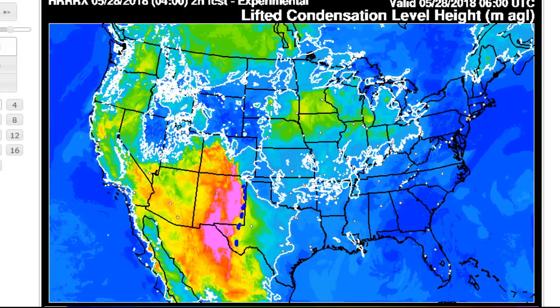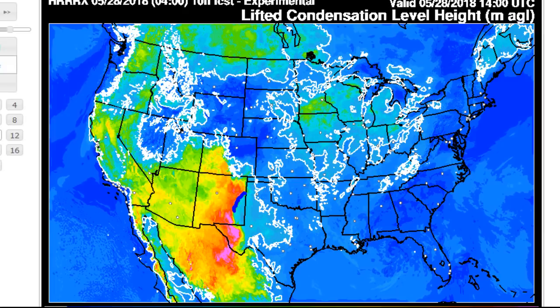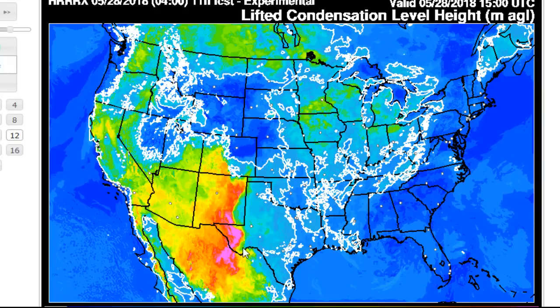And that's basically advecting westward. You can see the rapid increase in moisture in eastern New Mexico right in this area here. And that's bringing the LCLs down to about 1 to 1.5 kilometers. And then around dawn, looks like the dry line is right around here. So this product actually outlines it pretty well.